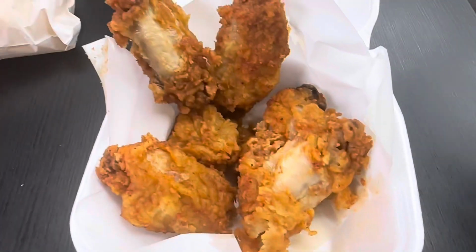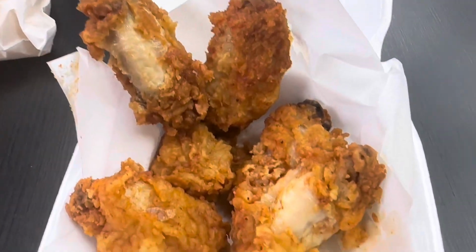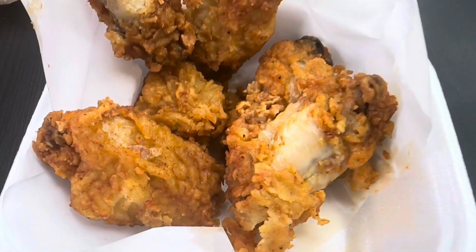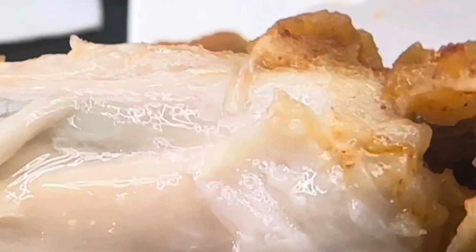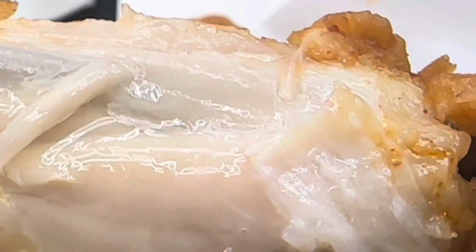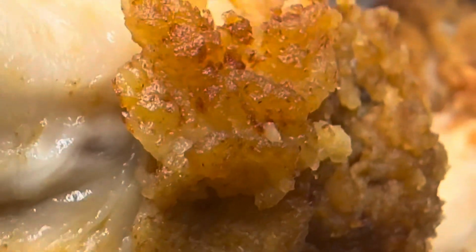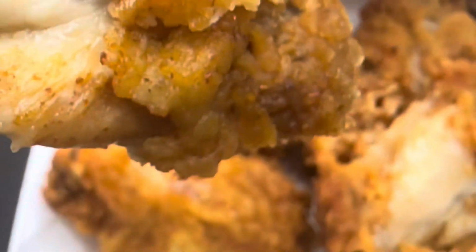So guys, I've got chicken wings here. You get 6 pieces of chicken wings. Now that looks absolutely incredible. So let's give this a taste. That chicken wing is absolutely wonderful. It's very soft. You can see the batter there. That is very soft as well. Easy to eat, and it's really nice and fresh.